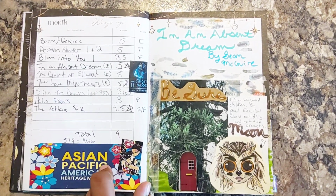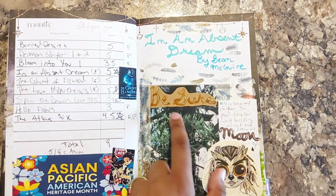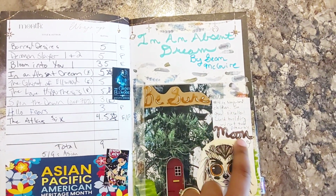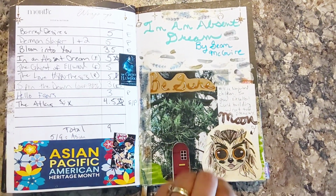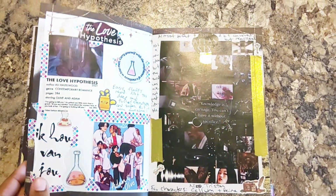So this was another one of my favorites, In an Absent Dream. This is from the Wayward Children series. I think it's actually number 4 because I liked number 1. Number 2, I was kind of halfway on. I didn't even read number 3, but then I read number 4 and it was just amazing.